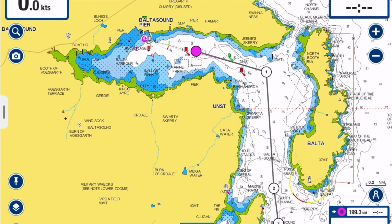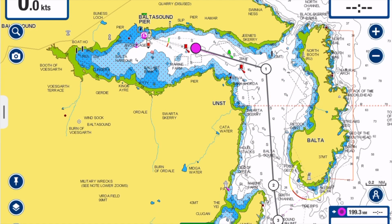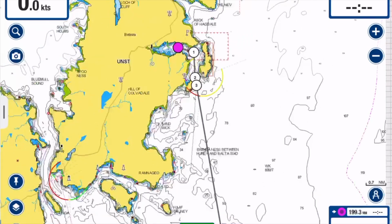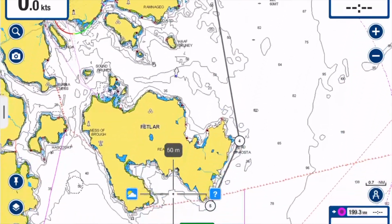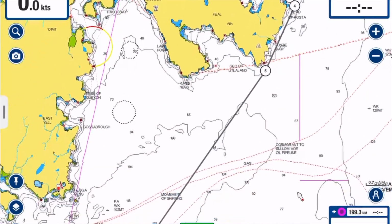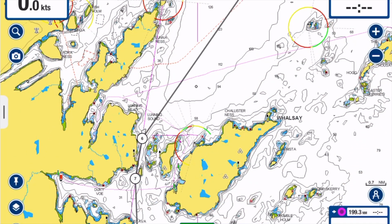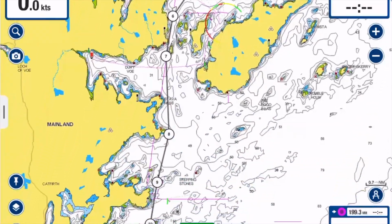Pilotage into and out of Baltasound was so simple that we don't think it's worth doing pilotage videos. The route down from Baltasound to Lerwick was an interesting one, but not challenging. There were some islands to pick our way through, which kept it interesting, and it was mostly line of sight navigation. A very pretty route and very enjoyable.